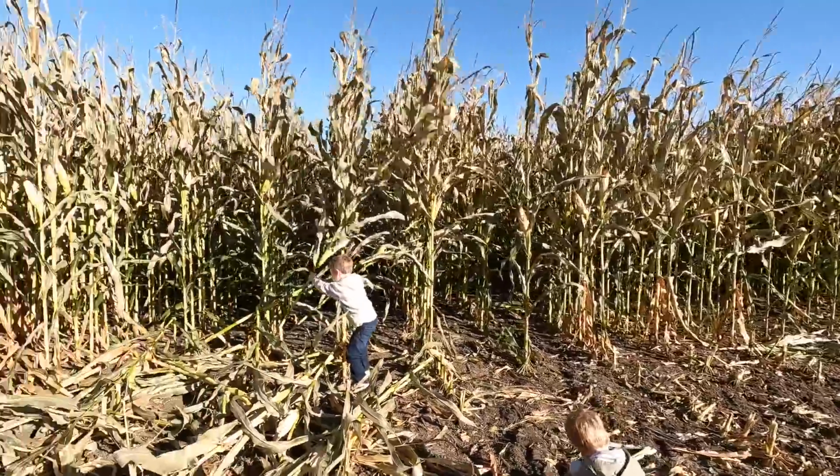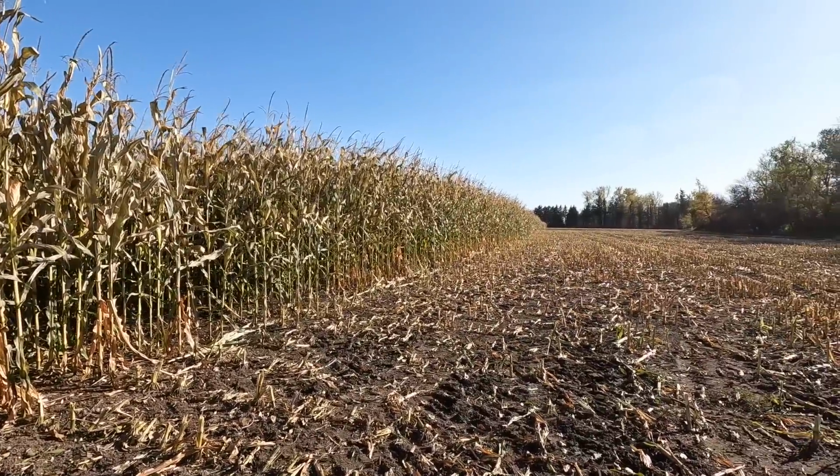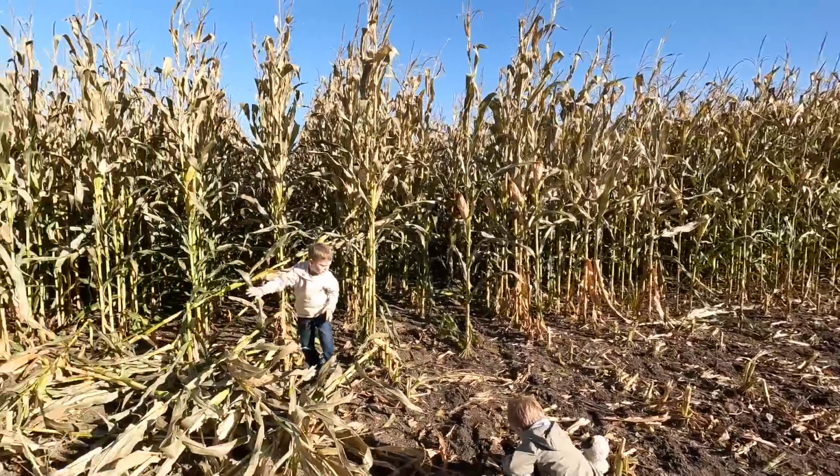As you can see, it looks pretty good here, even though the leaves are starting to discolor. We've got pretty tall corn here and good sized cobs.